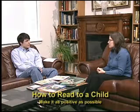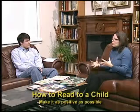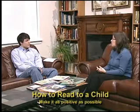The main thing about reading to a child and with a child, I think, is to make it as positive of an experience as possible. When kids are really little, you may not be able to get through a whole story, and that's okay. If they only want to read a couple of pages of Make Way for Ducklings and then they want to go play again, that's okay. Their attention span is going to get longer as they get older.